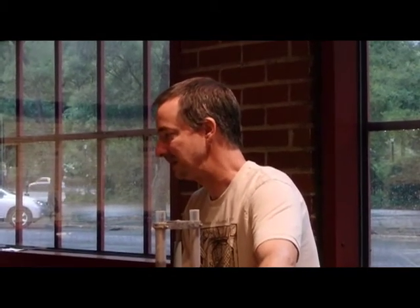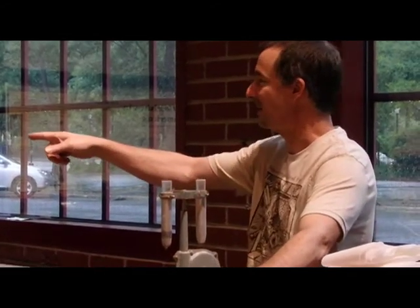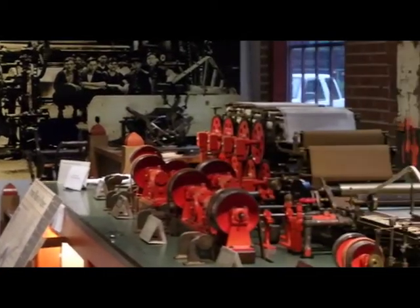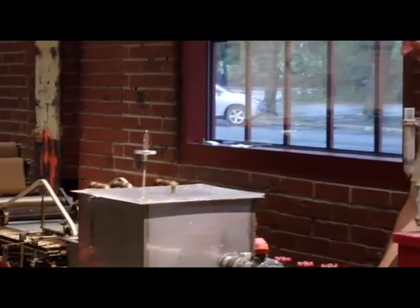So this machine is on loan to the National Museum of Industrial History from the Franklin Institute. This is, as far as we know, the world's smallest fully operational paper machine. Frank, doing great over here. The only reason it's fully operational is because of Frank. Yay! Or else it would just be sitting here as a pretty object that you'd be looking at.